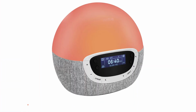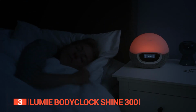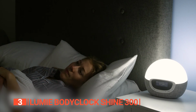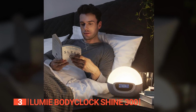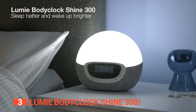The 3rd product on this list is the Lumie Bodyclock Shine 300. Imagine waking up refreshed, greeted by a sunrise right in your bedroom. The Lumie Bodyclock Shine 300, crafted in Cambridge, England, is revolutionizing morning routines with its natural, serene wake-up method. This innovative wake-up light technology, developed by industry pioneers, transforms the way we experience sleep and mornings.